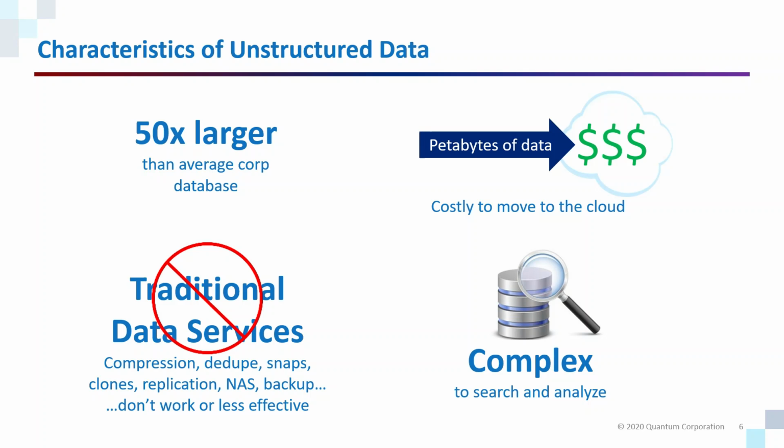Querying a database is pretty simple. I would say it's a problem that has largely been solved. But trying to find a particular image within millions or billions of frames of video, for example, is a very, very difficult problem. And it's really where we're seeing some of these fields of AI and machine learning starting to be applied, again, to gain insight out of this unstructured data.